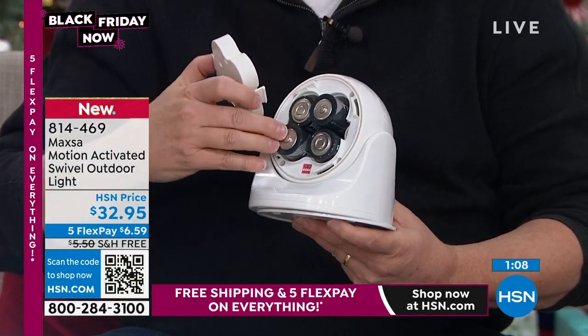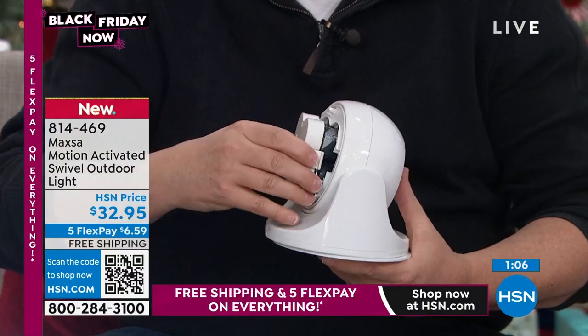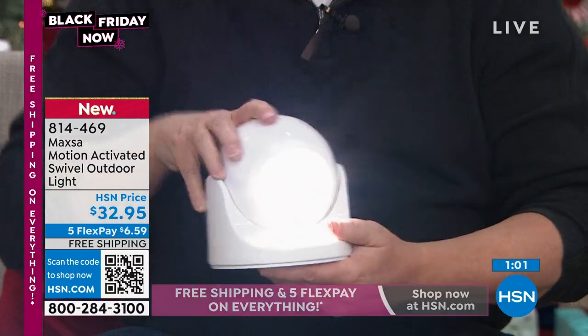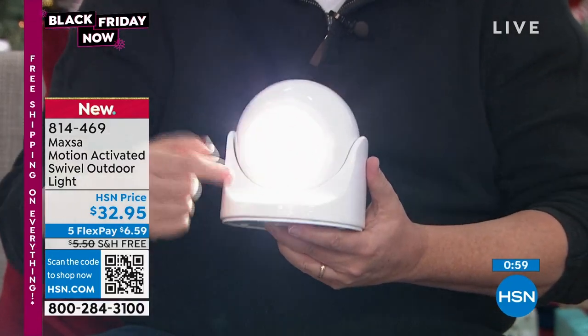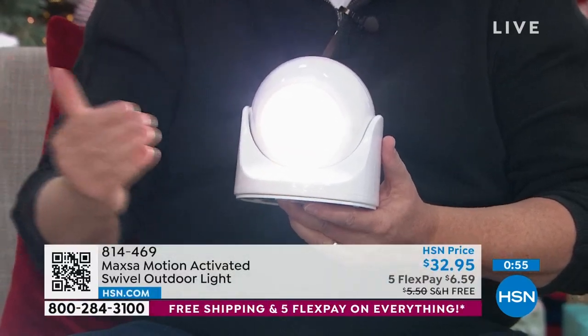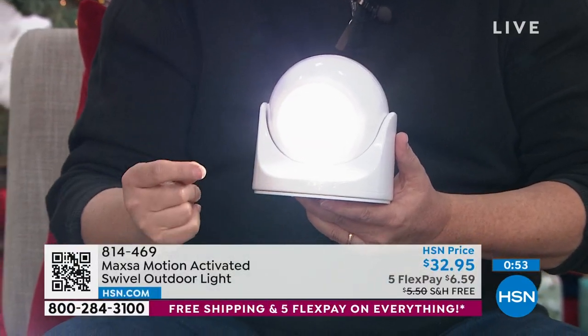I want to quickly show you the back of it. There's four D batteries. Now, don't be panicked by that. This gives you one year's worth of light. All you do is you just pop it on like that, the four D batteries. Now, they won't go off during the day. They'll go off automatically when it's dark. When it's dark and when it sees motion, boom, it's going to light up the night.